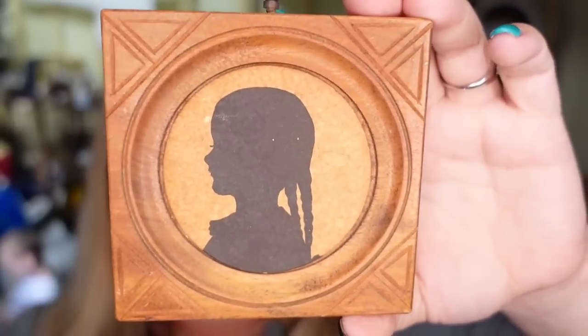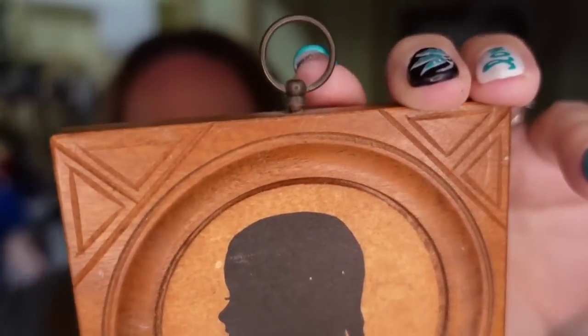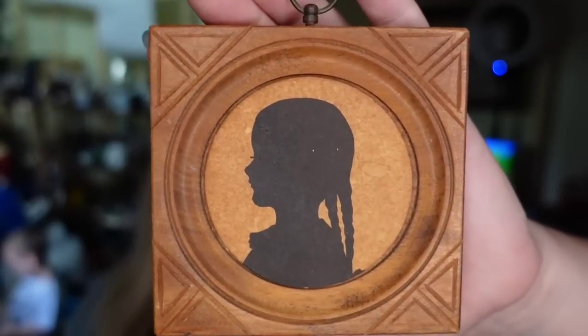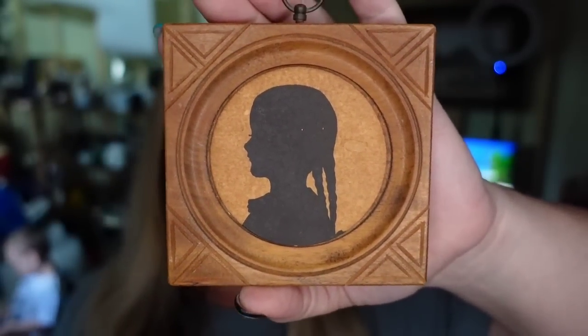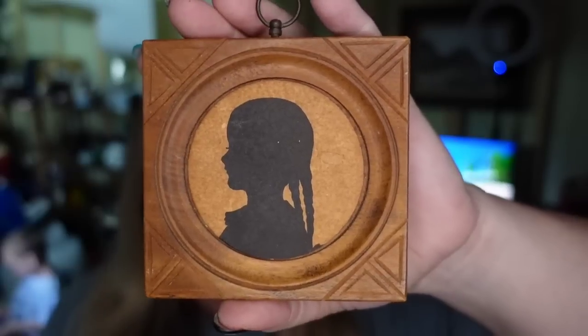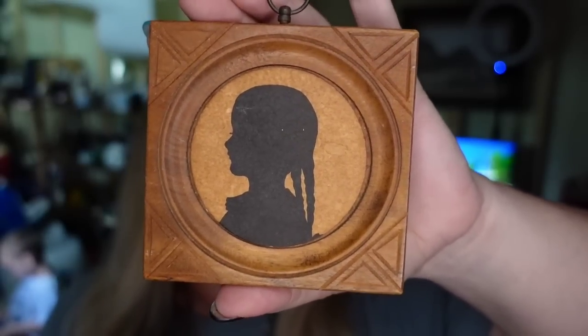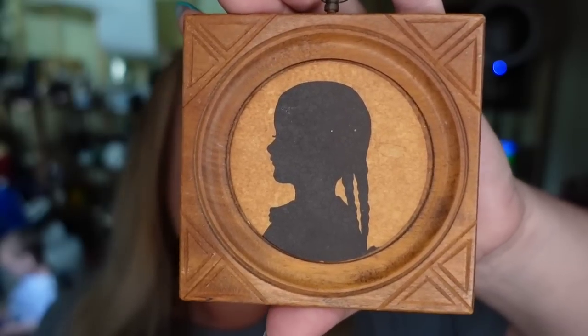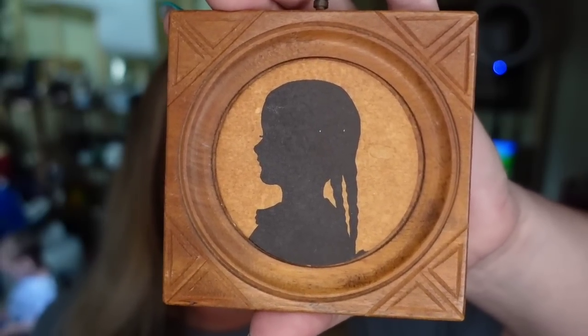All right, so up first is something that took a little longer to sell. It is this really cute little silhouette. It does have the hook to hang it on the wall. There is the back of this one. So this one is from the 1930s or 1940s. It is an older one. I only paid $5 for it at a live auction in person. This one sold for $30 plus the buyer paid $6 in shipping. So this one's about a $20 profit, but again, it took over a year to sell.